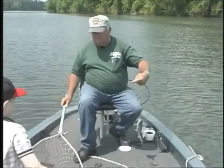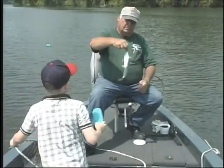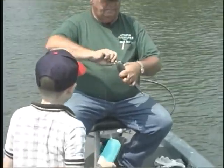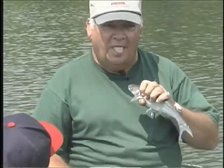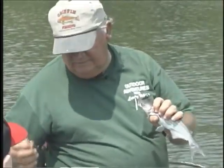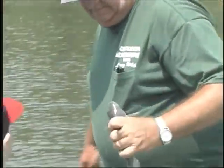Fish is pretty good, eh? That's a little bit better. Now, I'm going to tell you, these are little blue cats. He says, let me go. And they talk. They've got some really sharp spines on them, and they're really thin. So, you have to be careful. We'll give us a mess of these. Have us a catfish fry.